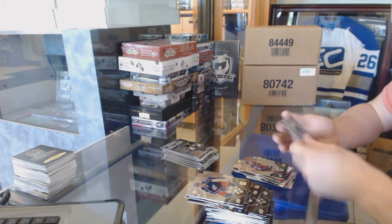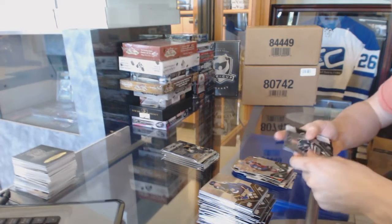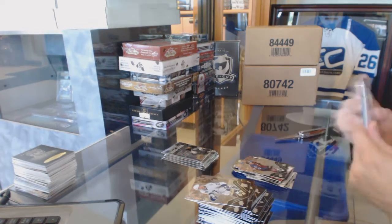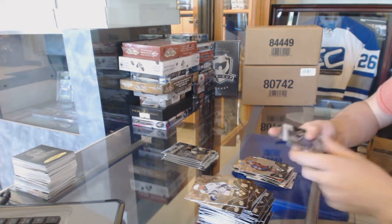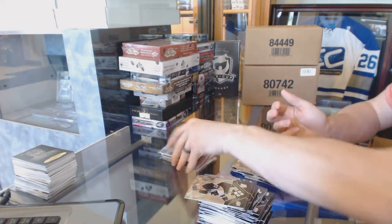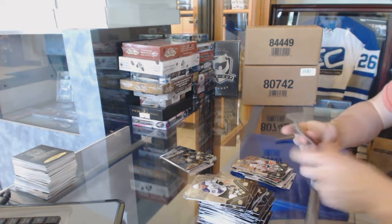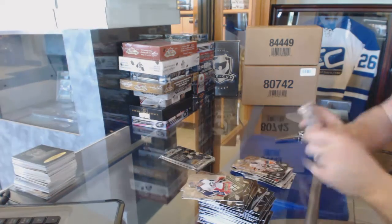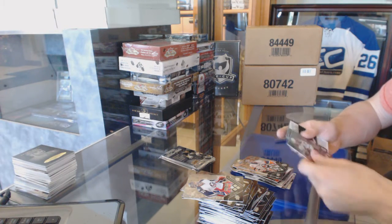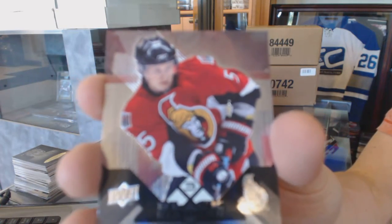Double diamond for the Avalanche, Milan Hejduk. More base. Double diamond for the Islanders, Rick DiPietro. More base. Triple diamond rookie for the Ottawa Senators, Brian Lee.